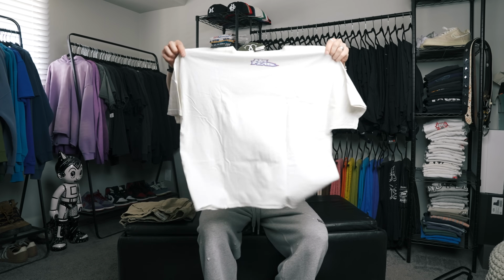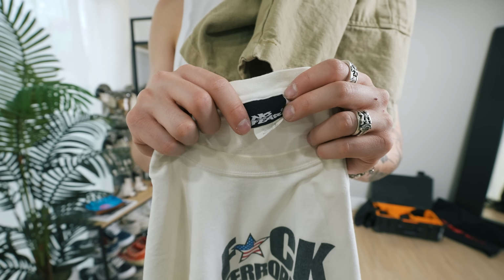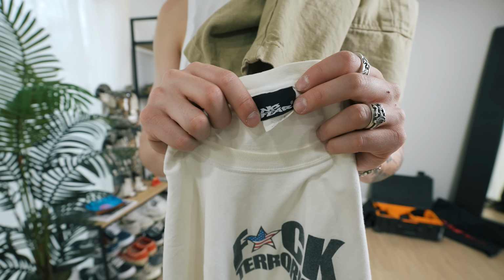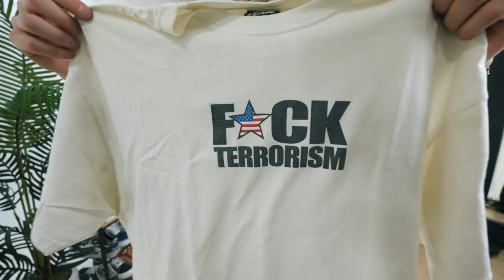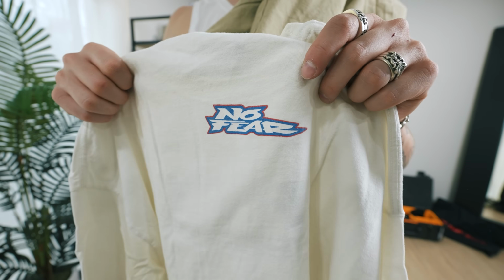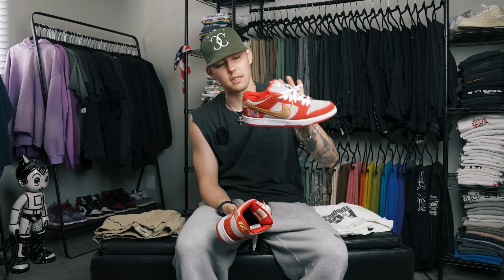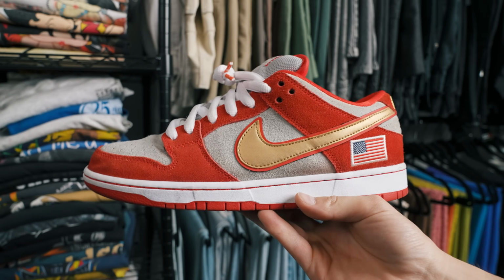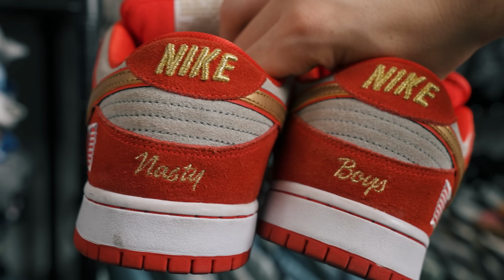And then for the top half, I broke out a vintage No Fear tee that I haven't broke out in quite a while. No Fear tee that they did for the 9/11 memorial. So right here you got the star with the flag on the inside, and you just have a red, white, and blue No Fear graphic on the back of this one as well. And I thought the tee paired really sick with the Nasty Boy Nike SB. You got the American flag embroidery on the heel, and just a really solid, sick colorway.